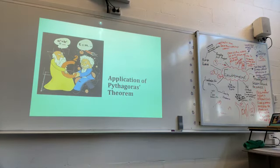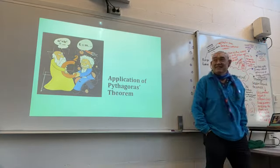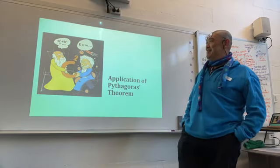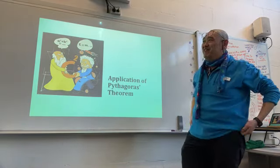This is a better pencil. All right, I think... Oops. All right. Now, we are still looking at Pythagoras' theorem, which is a squared plus b squared equals c squared. And this time we are going to look at the three-dimensional.